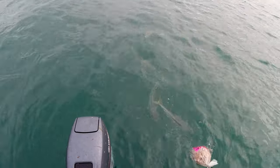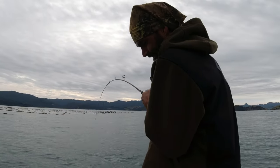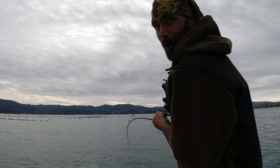Come on, no. I hooked the big one. Good kingy. He's not huge, but he's one of the better ones in the trail. It's going to be a long fight.